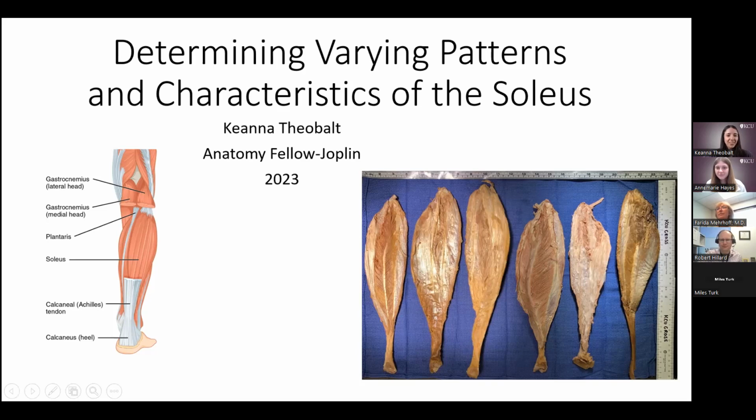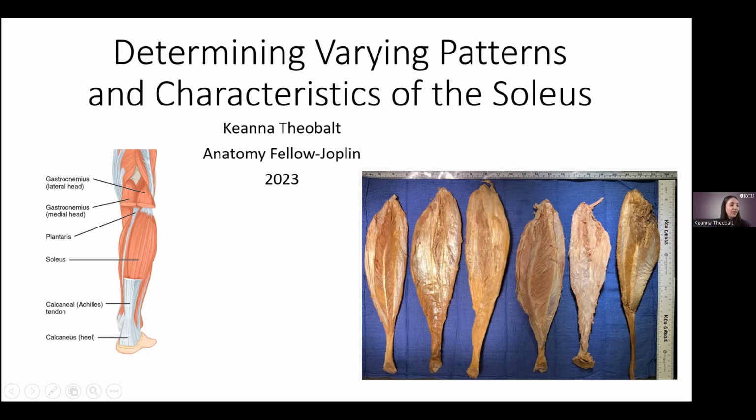Awesome, thank you. Okay, I'm gonna go ahead and get started. So as Anne-Marie said, I am Keanna. I'm a fellow down in Joplin, and I had the privilege of exploring the soleus this past year for my fellowship project, and I was trying to look at the varying patterns and characteristics of the soleus muscle.